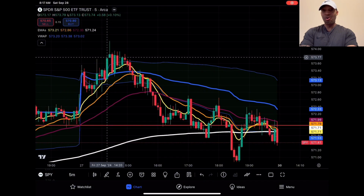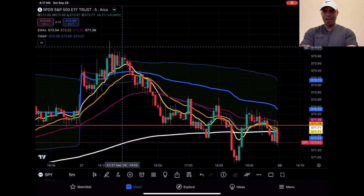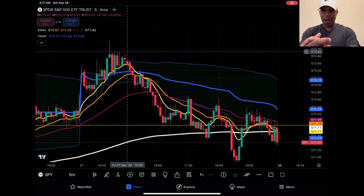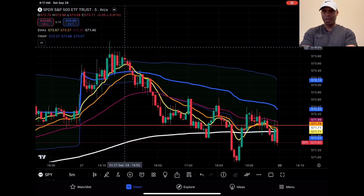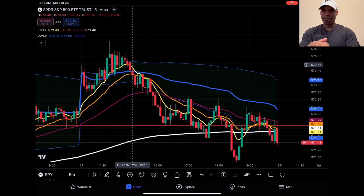You get this long wick back down to reality. They brought this thing back down to 573.80, and then they chopped. You see, they tried to come back to it, but they never could get above it. So now I'm seeing that Bulls are looking weak. They're looking weak because they can't get back up here. Now I'm paying attention to VWAP. I want to see if they can start crashing under VWAP, and that's going to give me my first indication that bears may be ready to start coming in strong.